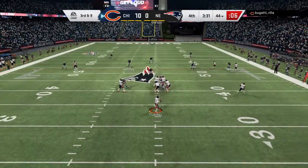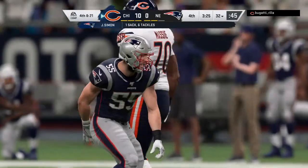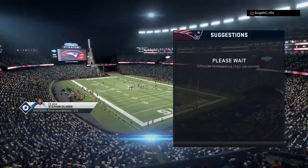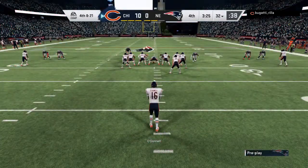Out of the gun, Trubisky. Nowhere to escape, and he goes down. It's John Simon with a sack. Now the Patriots going to use one of their timeouts. It's just their first. They'll be down to 2 remaining as we step aside here in the 4th quarter.